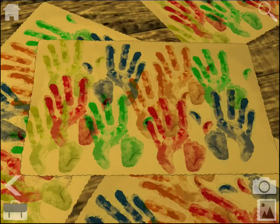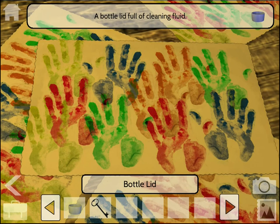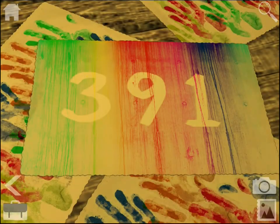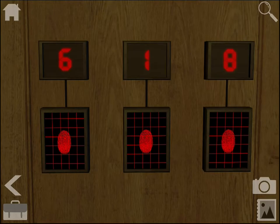Let's just see if we can clean these. 391. See? I remembered that, and that looks kind of cool. I'm going to take a photo of that as well. Put it in my scrapbook. My being lost in a cabin scrapbook.